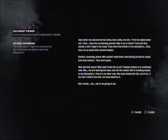Soon after we discovered the tomb, they came. The Oni. First, the lights went out. Then the screaming started. Was it us or them? That horrible sound. It still rings in my head. They wore the armor of my ancestors. They cut us down with ancient blades. Gunfire, shouting, blood. We couldn't stop them. Everything turned to chaos. And then silence. They were gone. Why did they leave? Why didn't they kill us all?